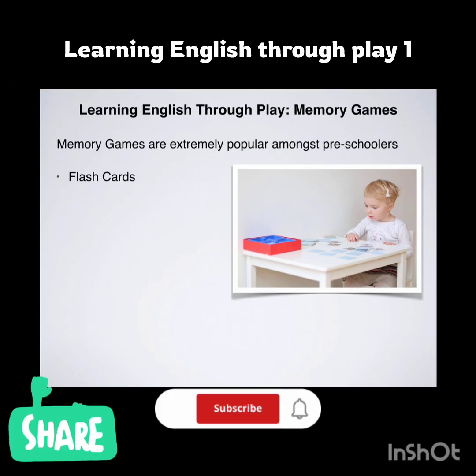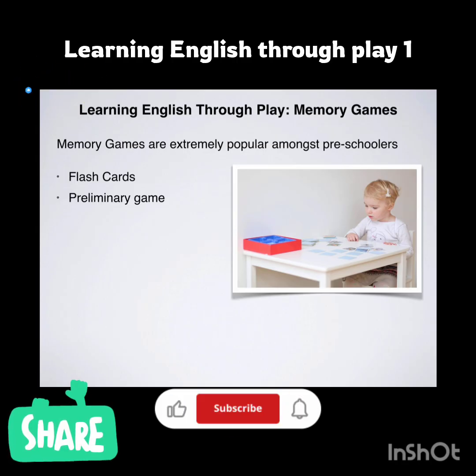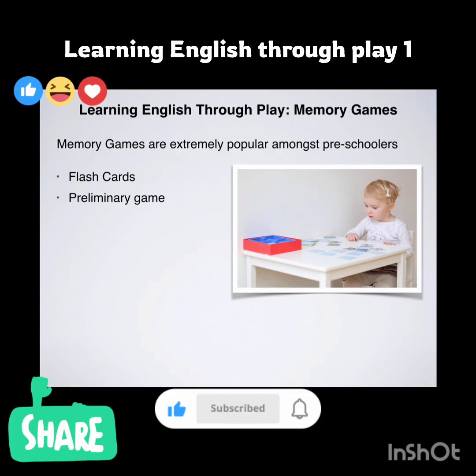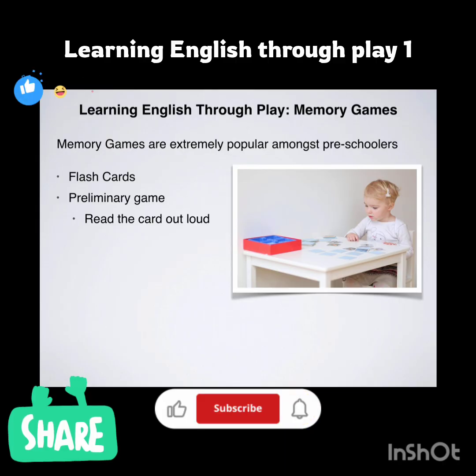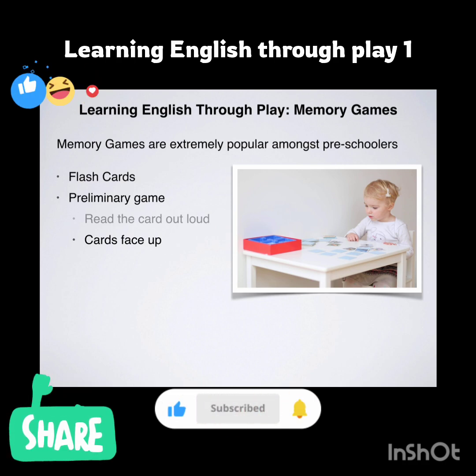Then another preliminary game that can be played before playing the memory game proper is where all the cards are laid face down on the floor and the children and yourself take it in turns to pick up cards, state the name of the animal, and then lay the card face up on the floor whether there is a pair there or not. And then obviously when there is a pair, to put it together with the corresponding card.